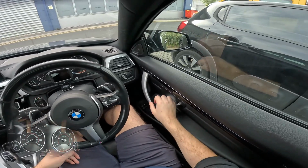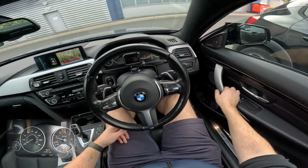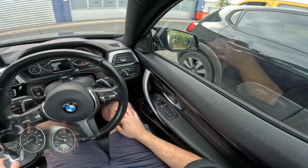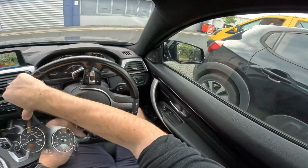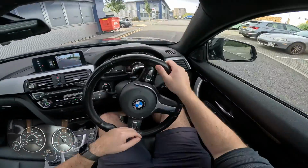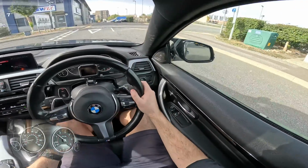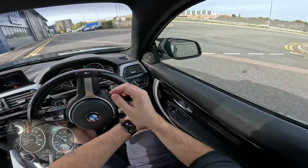Then once you're in a space, as you can see, you can just about get to the first notch on the door to get out of the car. So yeah, it's just small enough to live with in a city, I'd say. But you're never going to get annoyed living with it.